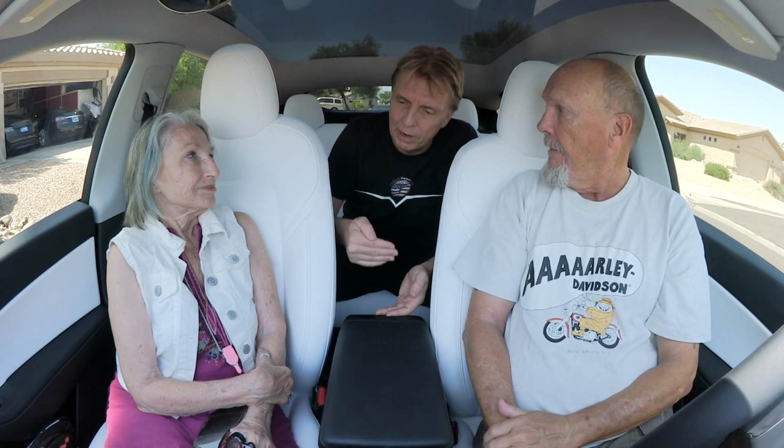Correct. But when you go to the supercharger, the best rate of charge you can achieve is when you are at about 10%. When you go lower than 10%, the voltage of the car gets so low that it takes very long to build it back up to get a lot of kilowatts into the car. So when you are between 10 and 20%, that's the best time to stop and charge, because then it really pumps in.